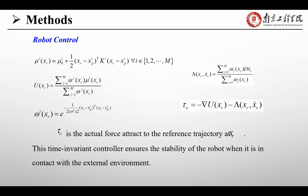The energy element U quantifies the attraction from XR to SP. As in this equation, Gauss kernel regression is used to establish the total potential energy function. The total energy at XR is as this equation. The control law is defined as the negative gradient of U minus the dispersive field kappa. The tau is the actual force attracting to the reference trajectory at XR.